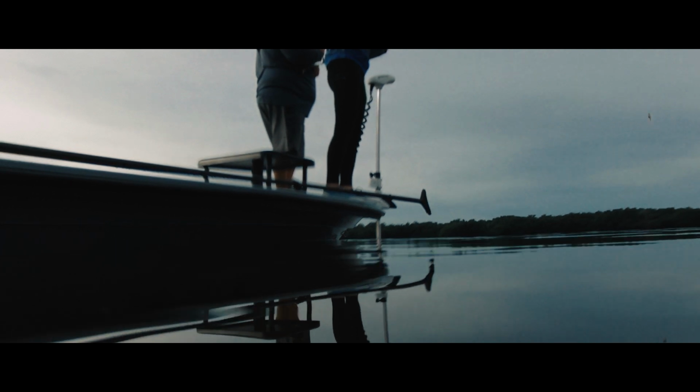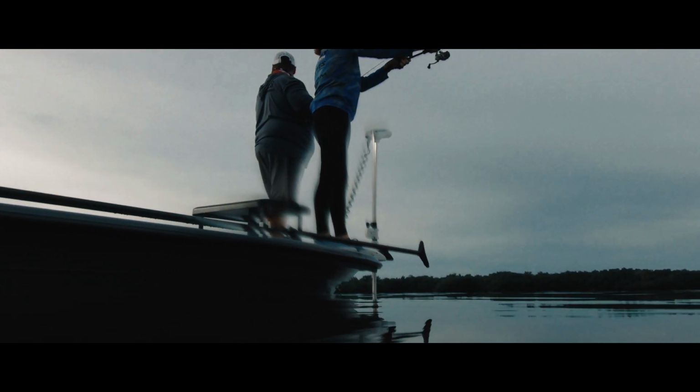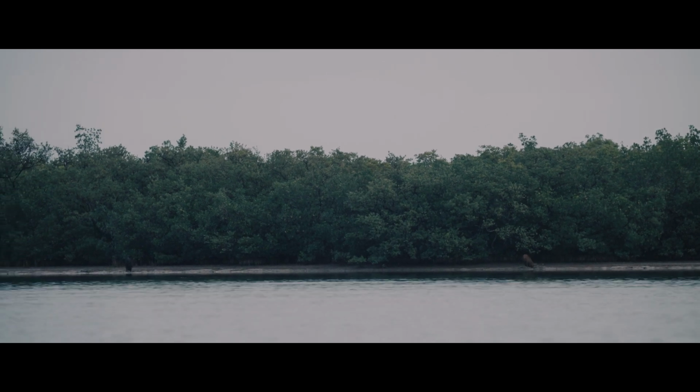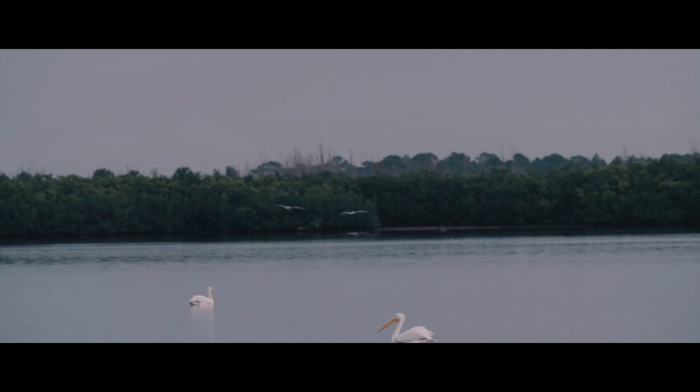All right, so what we're gonna do is fish this hole that's right out here. It's kind of in between the points. And as the water continues to fall out, you can see all the wading birds back here. That's gonna turn into basically dry ground pretty soon, and the fish get forced into this hole. So we're gonna slide up there and see if we can't catch a few.